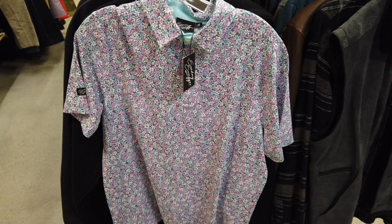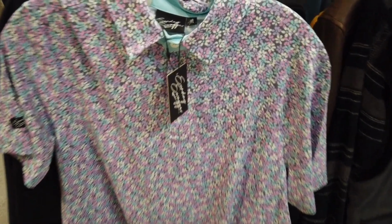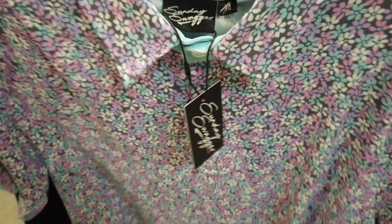Things have not gone as planned in here. I only have 2 items, but one of them is pretty cool, and then the other one's a new brand to me, so let me show them to you guys real quick. First item, we have this Sunday Swagger polo.